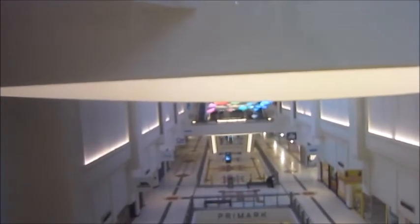From here you get a view of the train station. That is fire exit. I haven't managed to find any secret lifts. Going down. Please mind the doors. Doors. Going down.